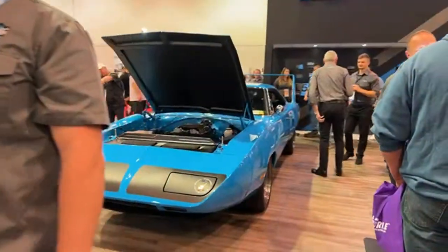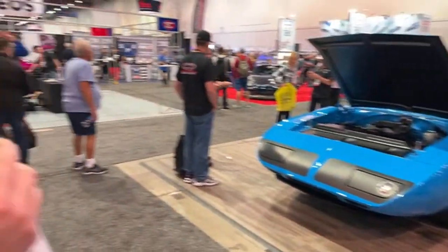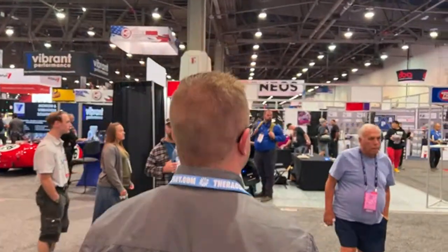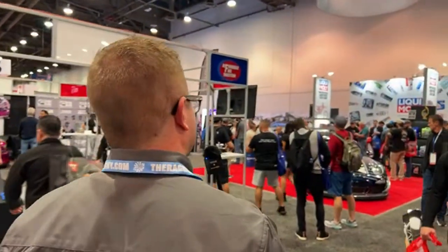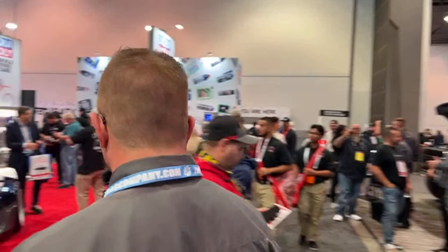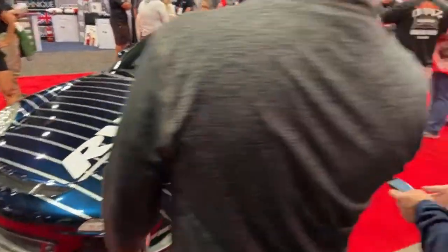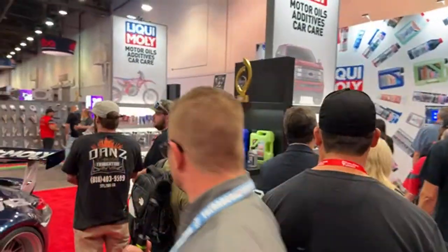Big Wang Gang. They want to see some additives from Liqui Moly. Some additives? Okay, let's go check it out. So they got some stuff on shelves over there. I'm guessing we're gonna go see some fuel stabilizers. We're gonna see. Nice RWB, 997.